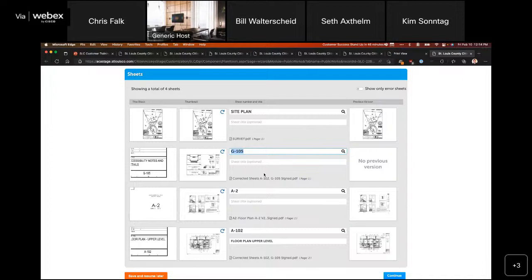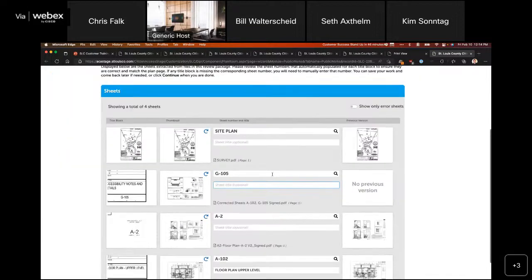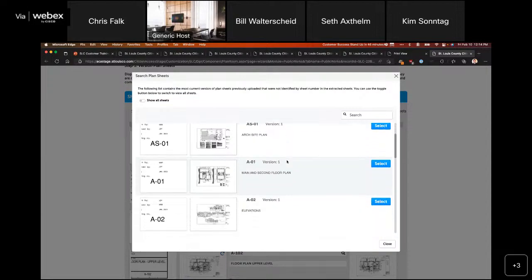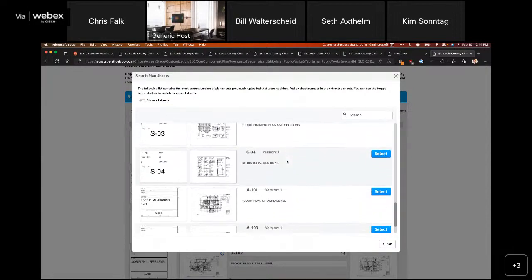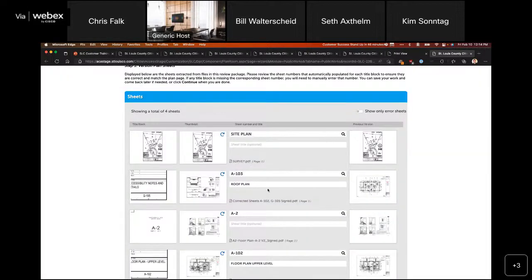Now, this may be a new sheet that's getting inserted as a part of the resubmittal. So we would expect it to say no previous version. But if for whatever reason the system didn't identify the sheet number correctly, then I have this option over here where it says search sheets. If I click on that, it's going to open up a list of all the sheets that are currently in the plan set. And I can click on one and it'll link it up for me.